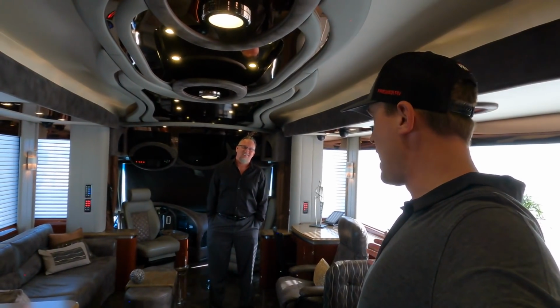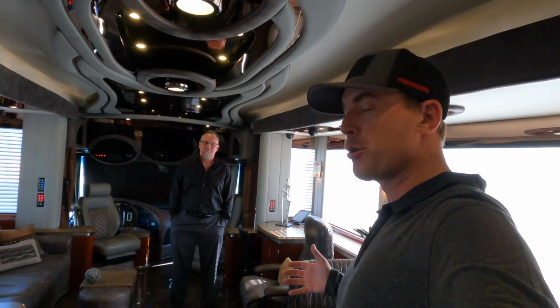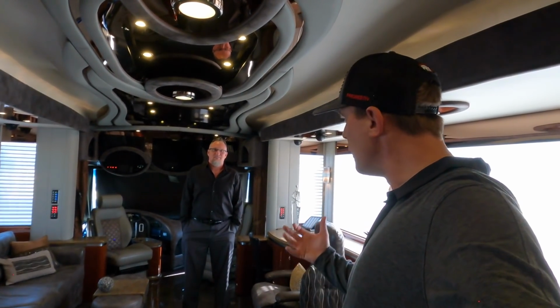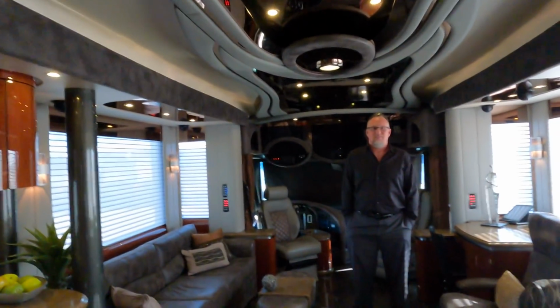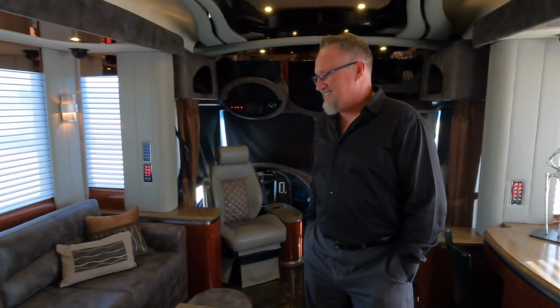I can definitely vouch for that. As you can see here, it literally does not feel like we're in a motorhome at all. This is definitely much more of a living kind of feeling. And I've got to point out, you did some pretty cool stuff. You want to tell us a little bit about the finishes that you used in this coach?